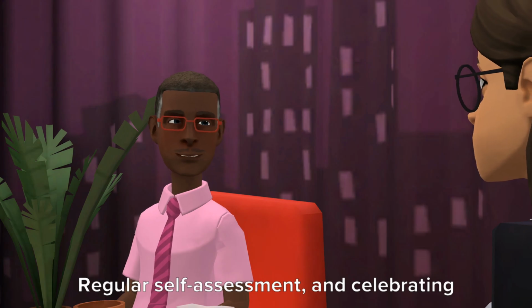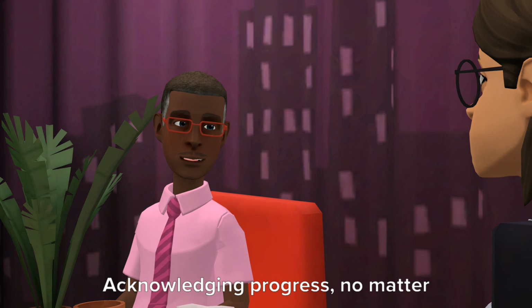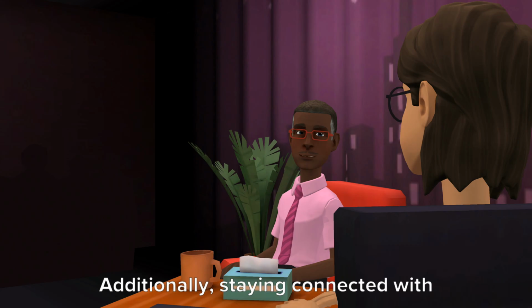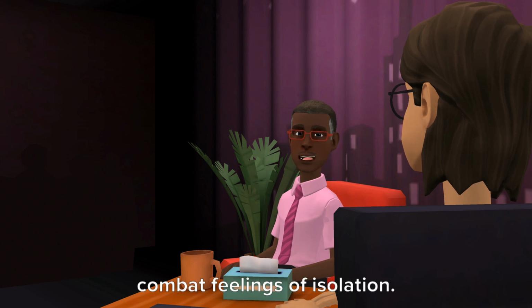Regular self-assessment and celebrating small achievements are also powerful motivators. Acknowledging progress, no matter how small, reinforces a sense of accomplishment. Additionally, staying connected with peers and instructors through discussion forums or virtual meetups can help combat feelings of isolation.